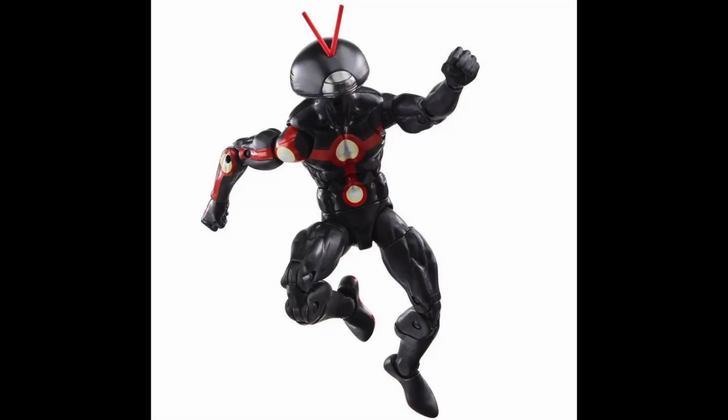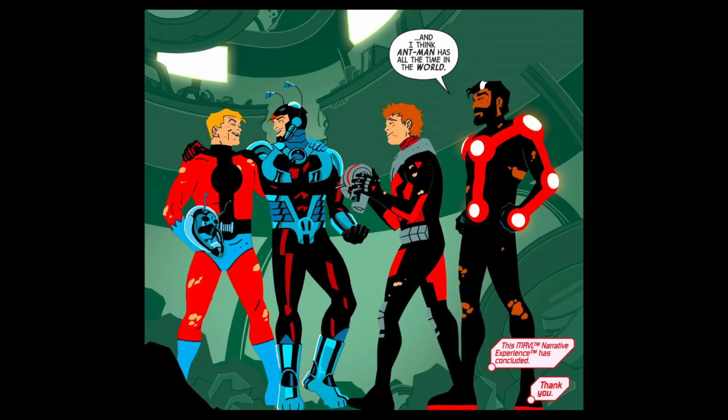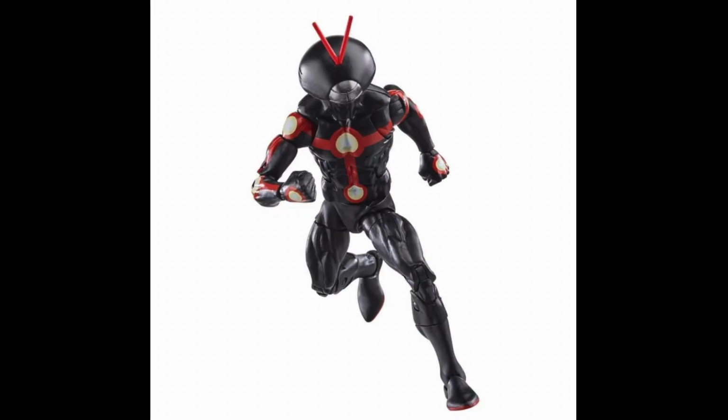I don't remember seeing this before, but, you know, just a quick little research. It looks like he's from a storyline where a bunch of Ant-Mans get together from different time streams, I guess, and all hang out and have a beer and have a great time and everything. And this one right here has a cool looking head sculpt, cool looking paint apps, but I can't say I'm particularly thrilled about this.